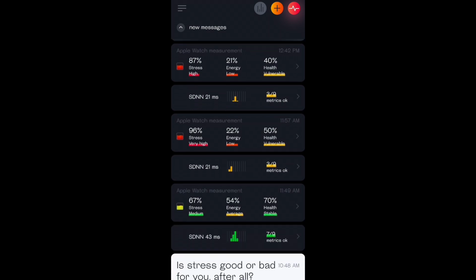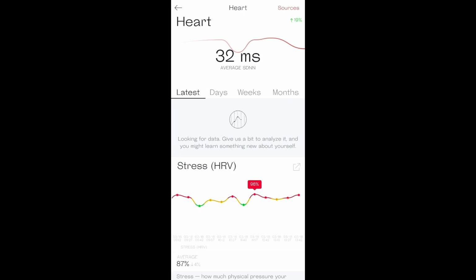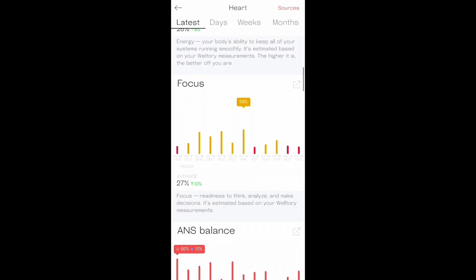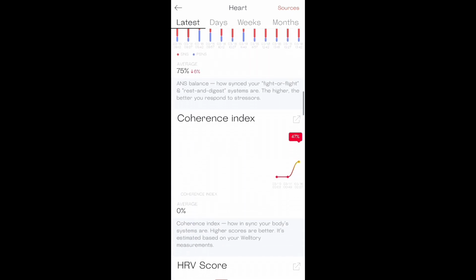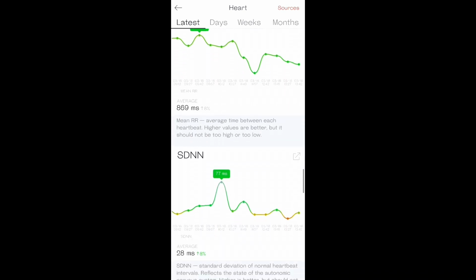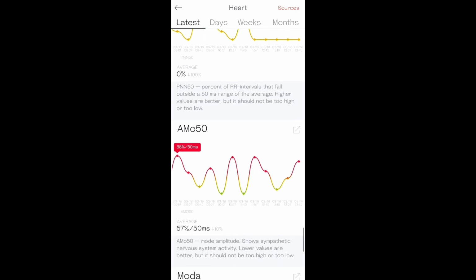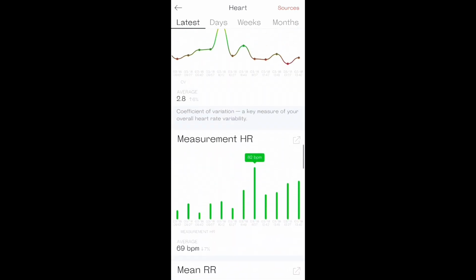At the top, there's a little scores tab. So we'll go there and you can see your heart. This is an evaluation of the latest, and it just gives you that same sort of evaluation of each of these metrics. ANS balance, autonomic nervous system balance. But it's just so much, and it's not clearly directionable. But I share Welltory with everybody because it just goes into so much. And maybe this is information that over time would make sense.